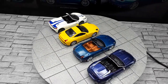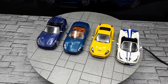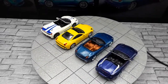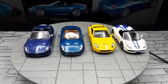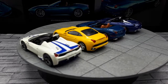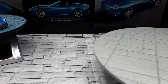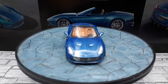So feature-wise, they're all pretty much the same. They all have nice, unique wheels, OEM wheels. They all have clear headlights and taillights. They all have the badges printed on there. One thing that sets the Grani apart is the multiple color interior. That's something you don't get on Kyoshos. But I would prefer a smoother paint job than a colorful interior. Oh well. So let it go for a spin on its own before it goes into the cabinet of obscurity.